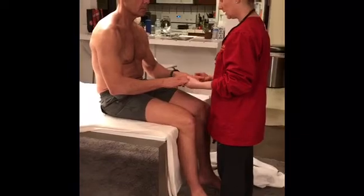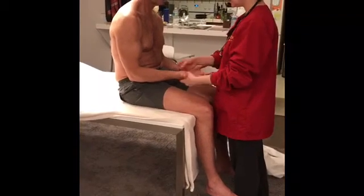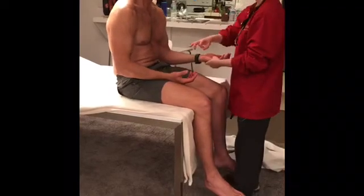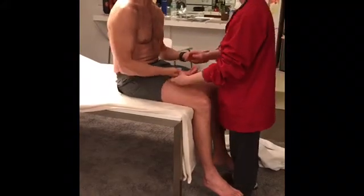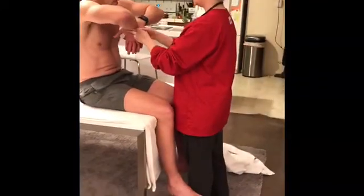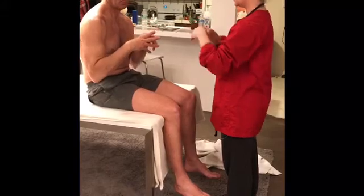Now I'm going to be checking for carpal tunnels or issues with the nerves. I'm going to do the Tinel's test. Do you have any pain when I do that? No. Now we're going to go ahead and check the Phalen's test, where Mr. Hawkins has a little decreased range of motion in that area.